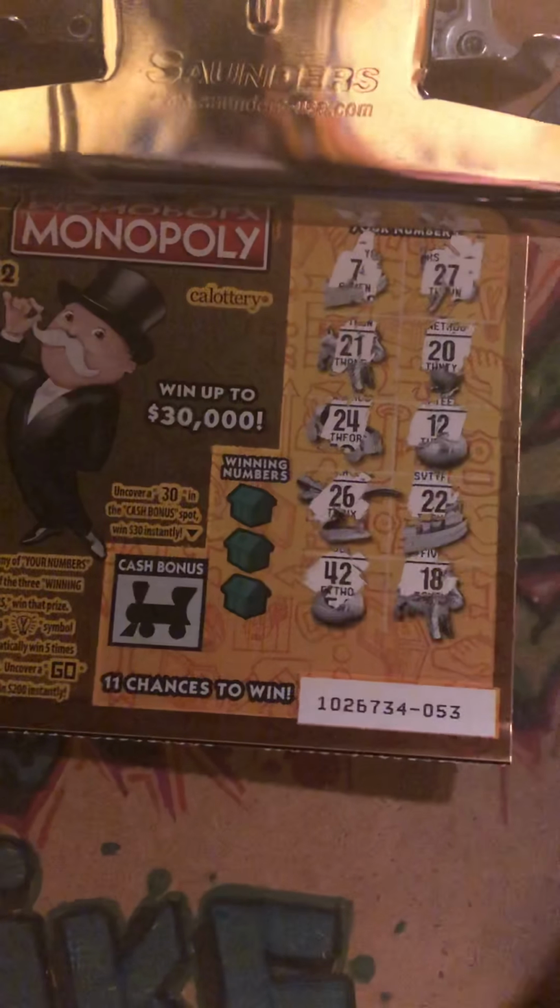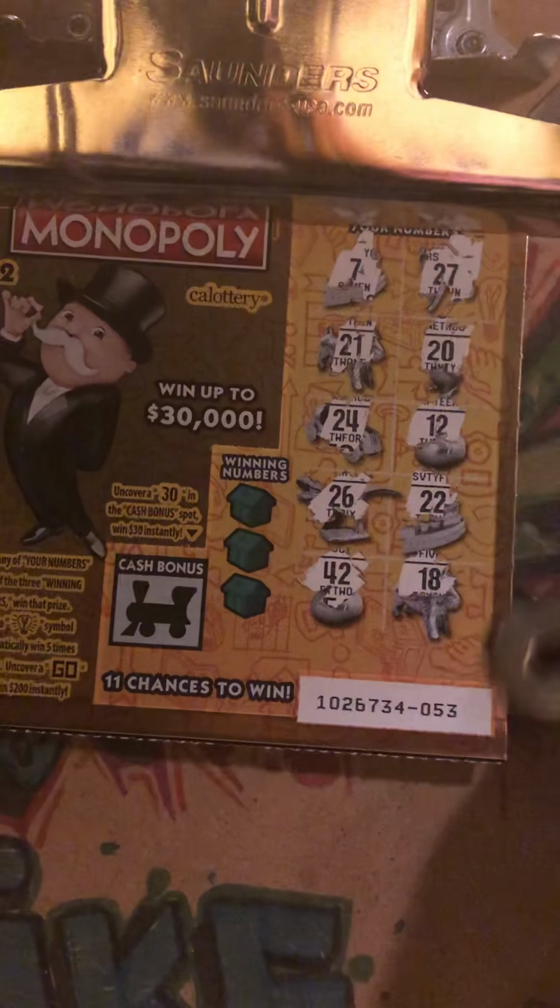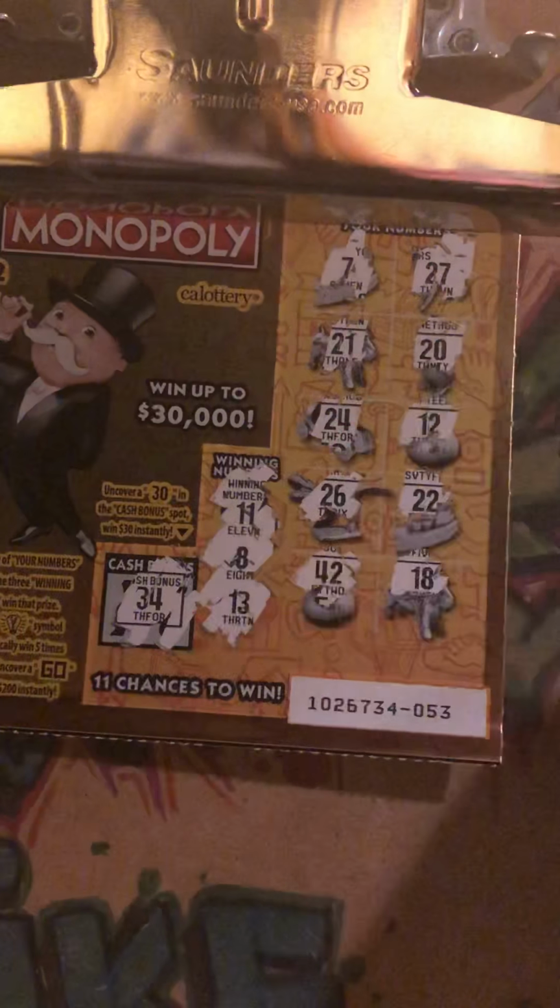Oops, sorry. Okay, 27, 20, 12, 22, 18, lucky 7, 21, 24, 26, 42. Okay, no symbols there. Winning numbers 11, LV, 13, one off. Okay, that's a loser.